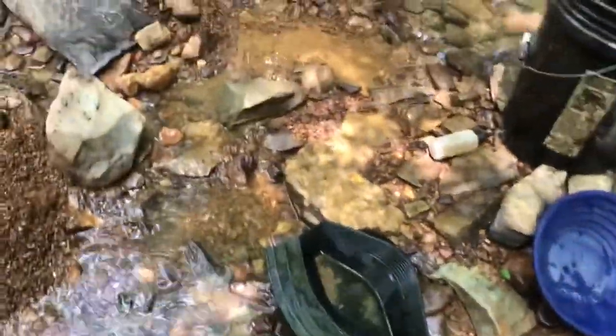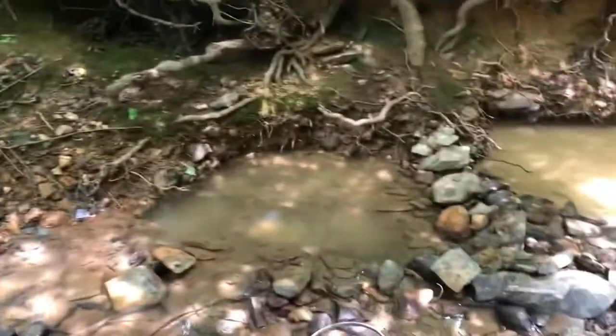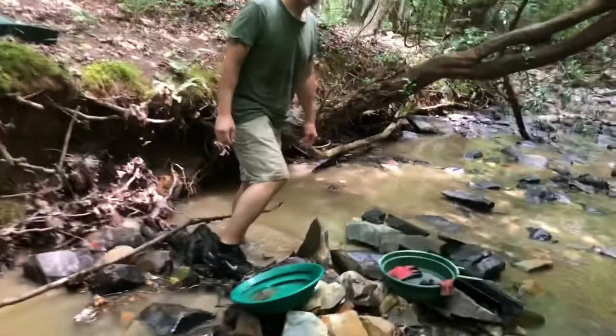Alright guys, we just got another clean up here. We're still on the gold. So. It's getting hot. We're getting deep in these holes. Got another clean up down here. Almost fell into the creek. Oh yeah. Nice little smile of gold. So we're still on the gold. We're still hunting. We'll be back.